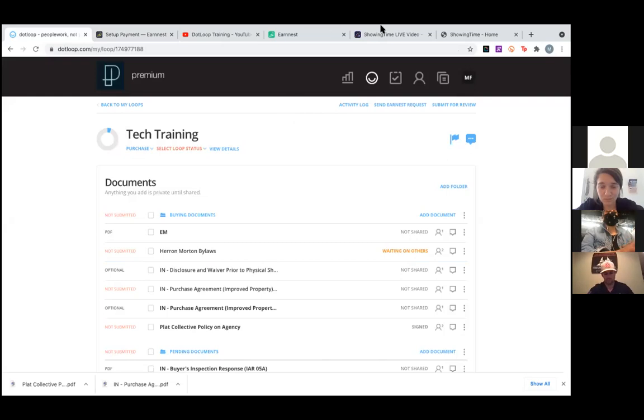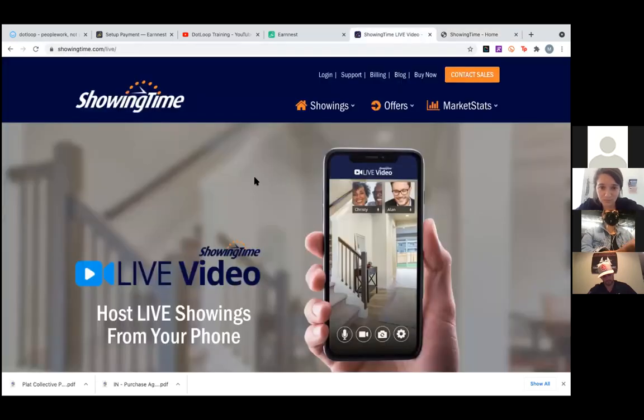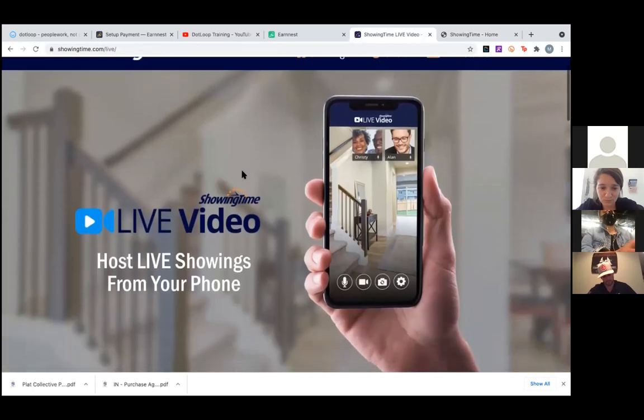Okay, the last piece that I'm going to cover before I pass it back to Rosie is ShowingTime. Obviously, all of you use ShowingTime to schedule showings if you've gotten to the point where you have. But I just wanted to point out a few features that ShowingTime offers that could be useful for you guys. First of all, I really like this live video feature that they offer.